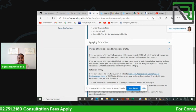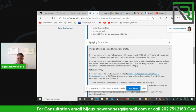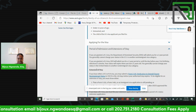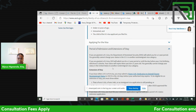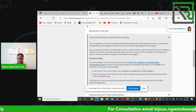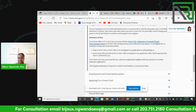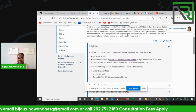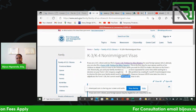If you are granted a K4 visa, DHS will admit you for 2 years, that's for children of the spouse, or until the day before your 21st birthday, whichever is shorter. Your status will expire when you turn 21 years old. You generally cannot change your status in the United States to a non-immigrant visa category. And then you just wait until you get the response. So now the question becomes, are they really telling us that this K3 and K4 has a shorter wait time?